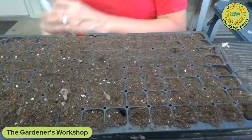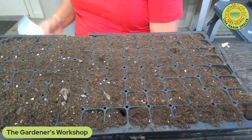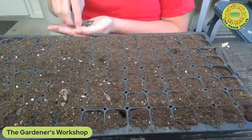So, all right, y'all, this is the last tray. We have nailed it. 8 trays here this morning. And this is a tray that I really shouldn't have used. It has fallen to pieces.